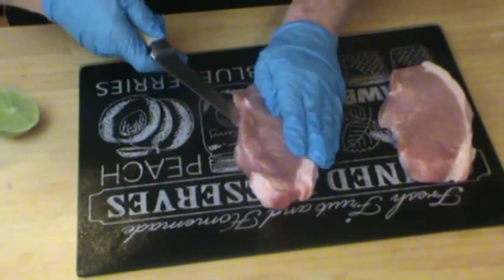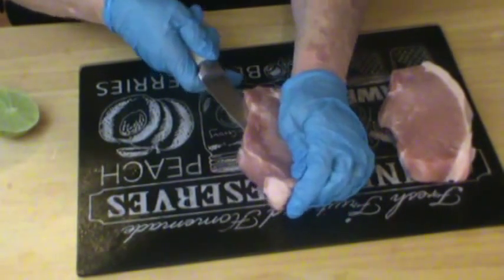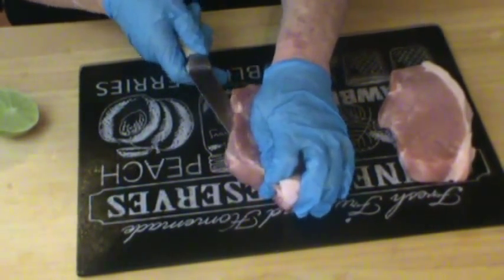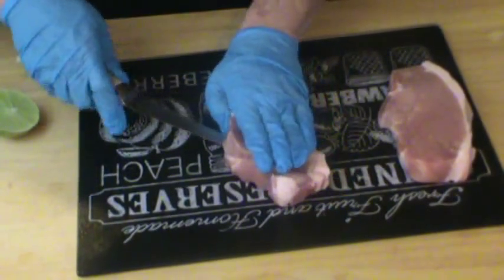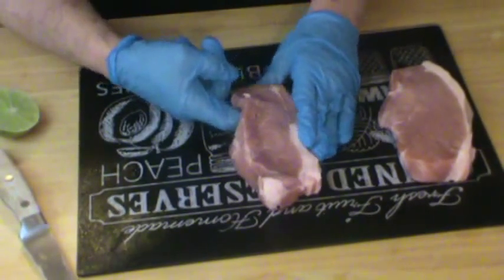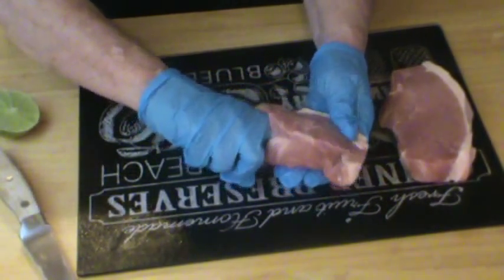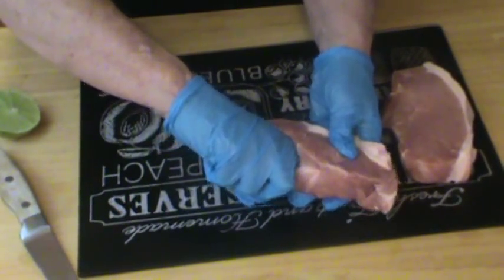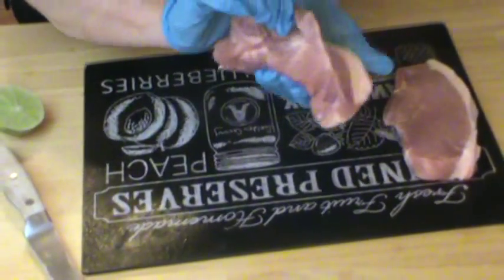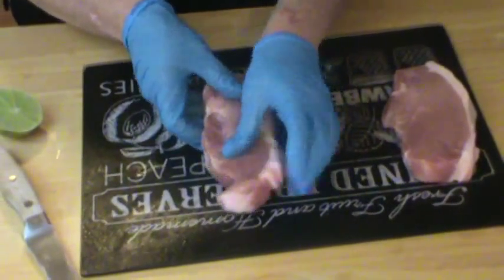And I used to watch somebody called The Galloping Gourmet. I'm going to date myself. He used to be on TV every day when I was young and had little kids and I was home during the day. And he always said, you'll hurt yourself with a dull knife before you will a sharp one.